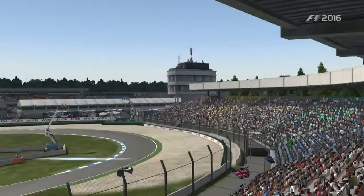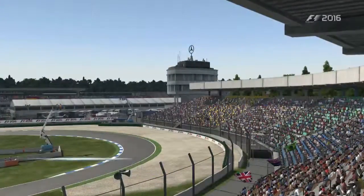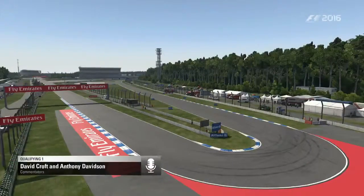Welcome back to qualifying, where we're waiting for the lights to turn green in the pit lane to signify the start of the session here at the Hockenheim ring for this weekend's German Grand Prix.